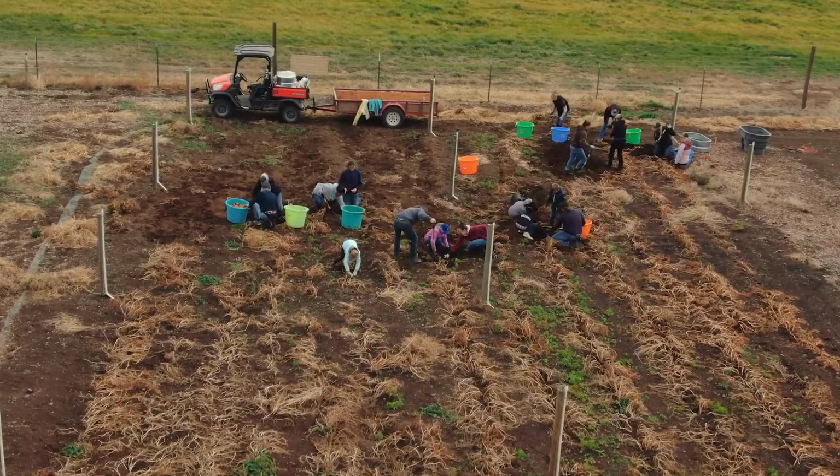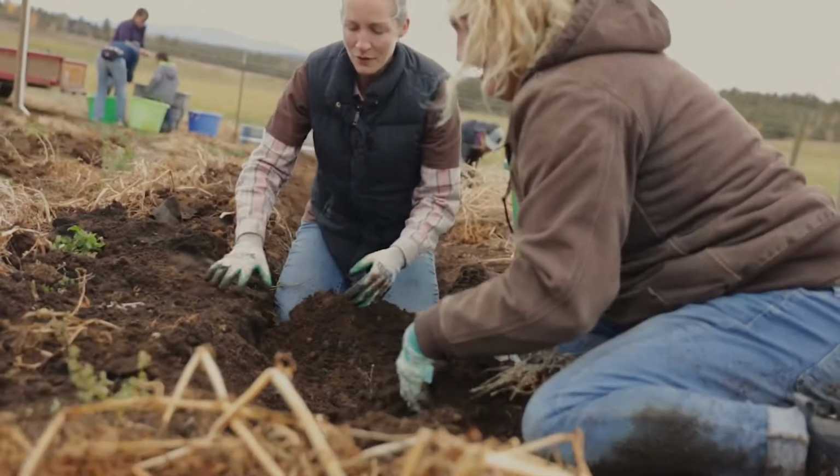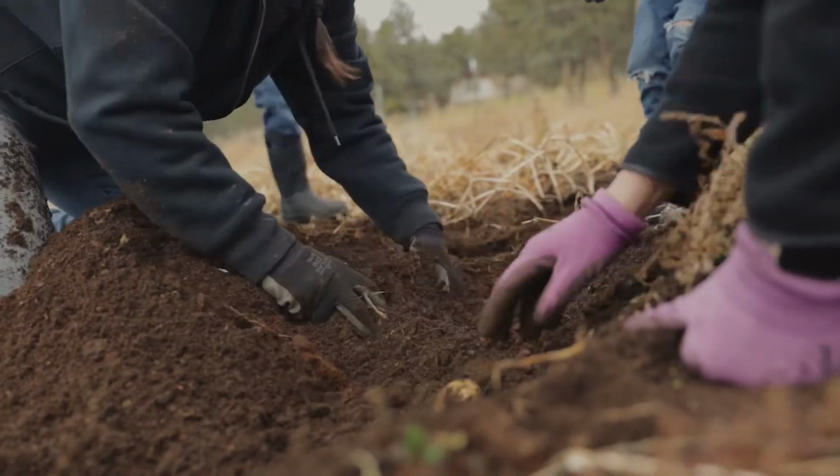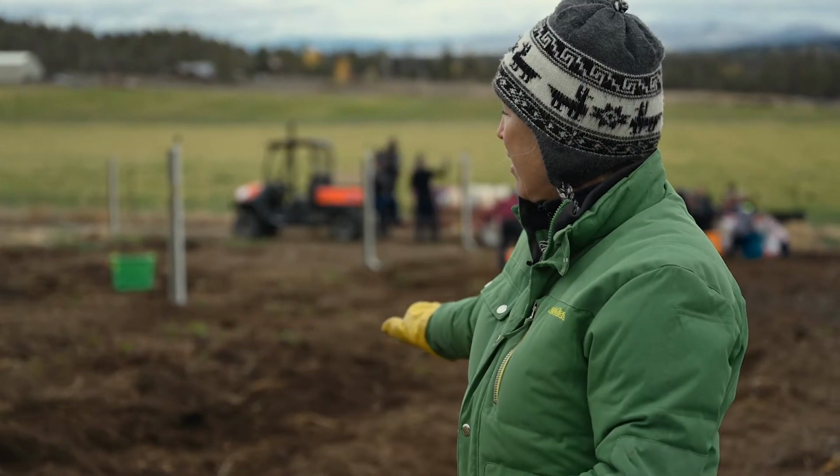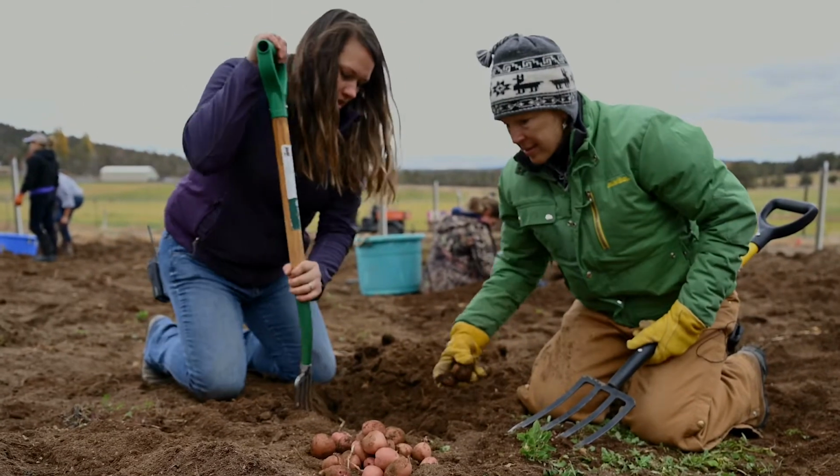It couldn't be better. Today, we have a group of volunteers, and we could not do this without them, from all over that came to help us for Batten Down the Hatches. What we're doing today, part of today, is getting the ranch ready for winter. And what you're seeing right here is we're harvesting our potatoes.